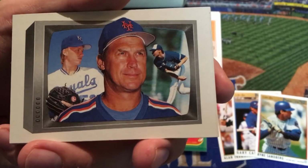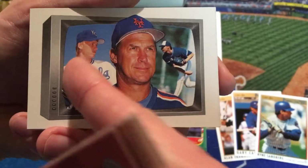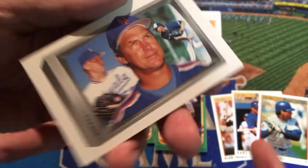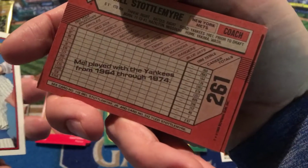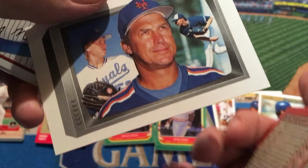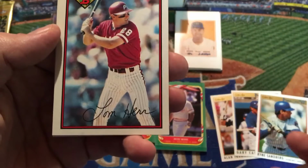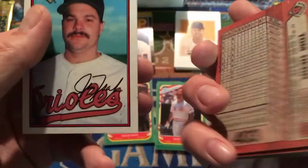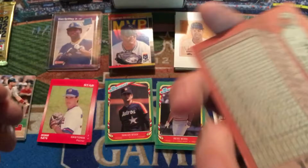Here you have this guy who looks really familiar. Like, he's the Yankees pitching coach, right? That's Mel Stottlemyre, Todd Stottlemyre, and then he must have had another son who played in the Royals minor league system. So that is definitely a Mel Stottlemyre coach card. It says he played with the Yankees. Oh, so maybe that is, no? Those are probably his sons, I guess. I don't know, I could be wrong. There's a Joey Meyer for the Brewers, Tom Herr for the Phillies. I remember him with the Cardinals, and then finishing off, this great mustache on Jim Traber.